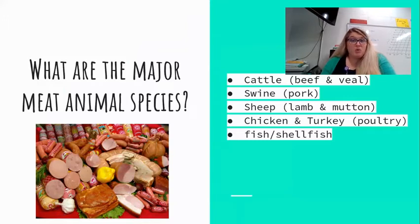Swine includes pork and then smoked and cured meats. Sheep is lamb and mutton, lamb being anything under the age of 2 years old when it is butchered, mutton anything over. Chicken and turkey, which we just label as poultry products. And then we also include fish and shellfish. Here in the Midwest, we don't see a ton of the fishing industry, but it is huge along the coasts.